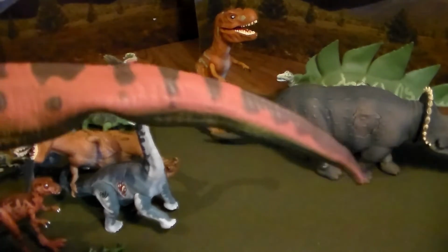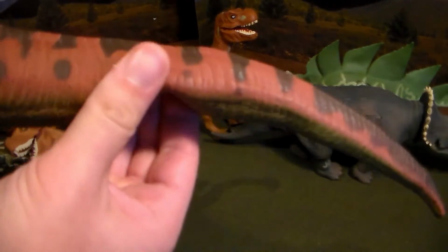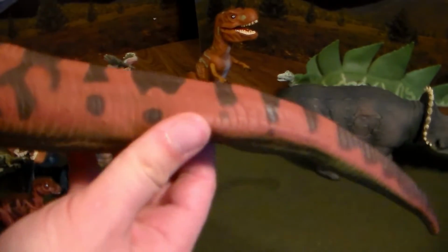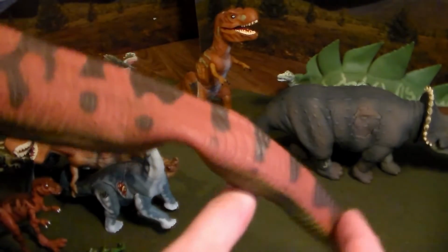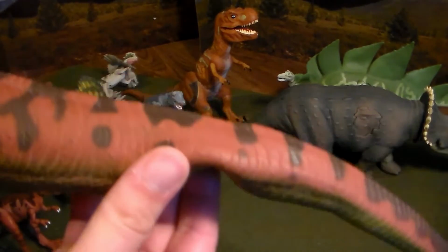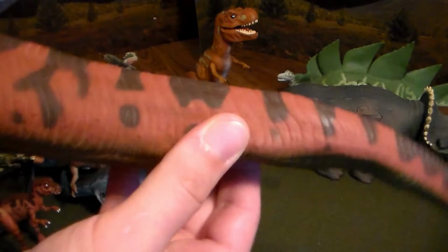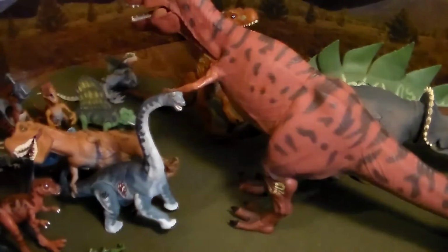And another thing is that you can see this tail is bending like this. If you have any really old Jurassic Park toys where the tail is bent like this, it's because the boxes were so small and the dinosaurs were so big that it would bend their tails, keeping them in there for so long. But if you run them under a little bit of hot water, just a tiny bit, and kind of push it, it'll come right back and be fine. I just haven't had time to do it yet.